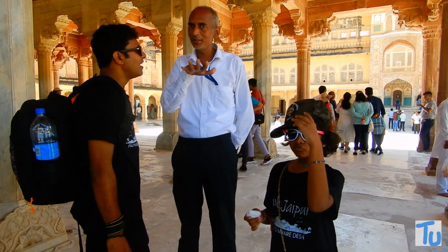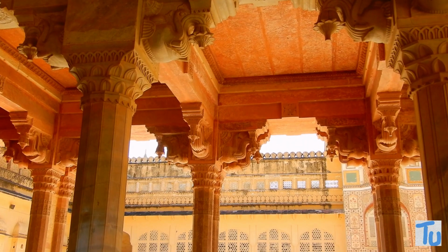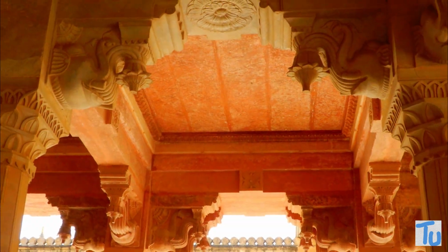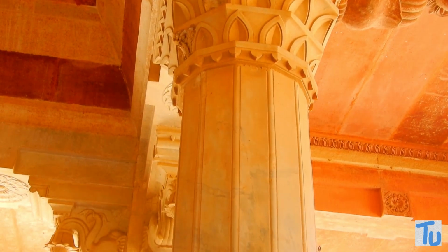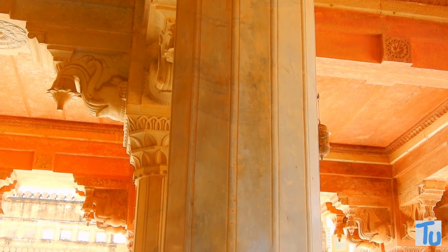The second courtyard houses Diwan-e-Aam or the public audience hall. It is a raised platform with 27 colonnades, each of which is mounted with an elephant-shaped capital with galleries above it. The Raja held audience here to hear and receive petitions from the public.